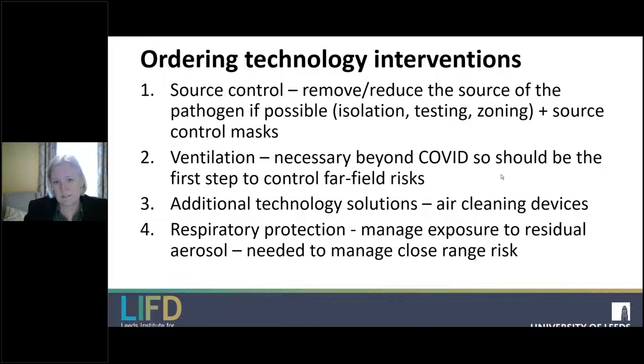But then the ventilation comes in. And so I think I would always put ventilation above air cleaning technologies, not necessarily because it's more effective, but because we need it for other reasons. And then put the air cleaning technology. And again, that respiratory protection, the respiratory masks, FFP3 type masks to manage your exposure, are the last step. But of course, if you have to be close to people who have COVID, then you need them because it's the only way you can manage that risk.